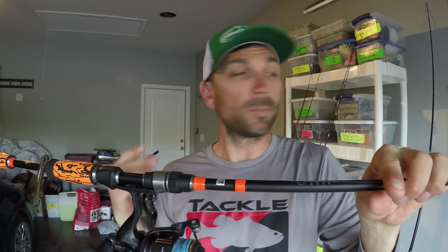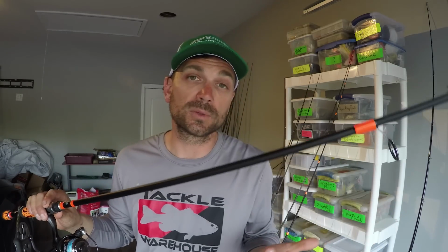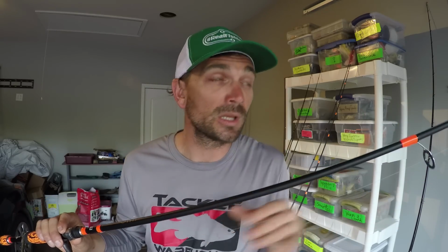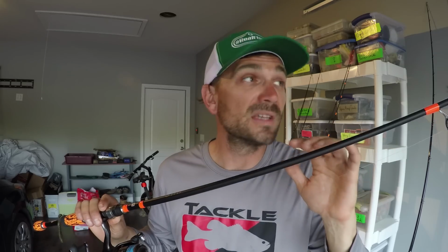Super comfortable grip, but like I said, it's a medium action rod, so it's a little bit lighter. I can do a lot of stuff with this. I'm sure I'm going to be using this a ton. Maybe wacky rigging and stuff like that, Neko rigging on Guntersville, ledge fishing, but also on Smith Lake. I'm basically going to fish probably 75% spinning rods when I'm out on Smith, and this is going to be one of them.